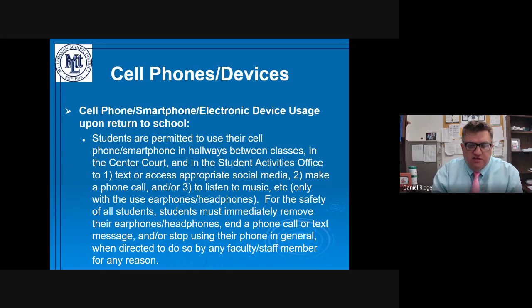Cell phones and devices. Regarding cell phone, smartphone, or electronic device usage upon return to school, be it hybrid or 5 days a week, students are permitted to use their cell phone or smartphone in hallways between classes, in center court, and in student activities offices. You may text or access appropriate social media, make a phone call, listen to music, etc., only with the use of earphones or headphones. For the safety of all students, students must immediately remove their earphones or headphones, end any call or text message, and stop using their phone in general when directed by a faculty or staff member for any reason. Clearly, you should not have these in class unless directed by a teacher or faculty or staff member.